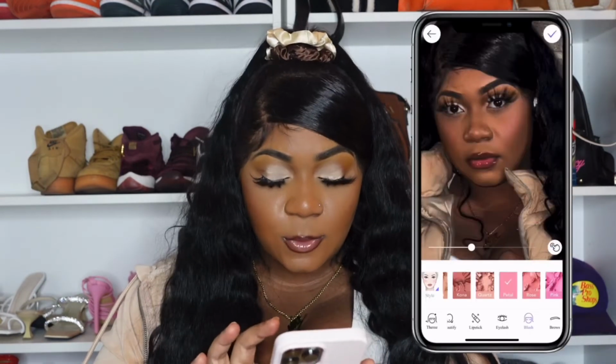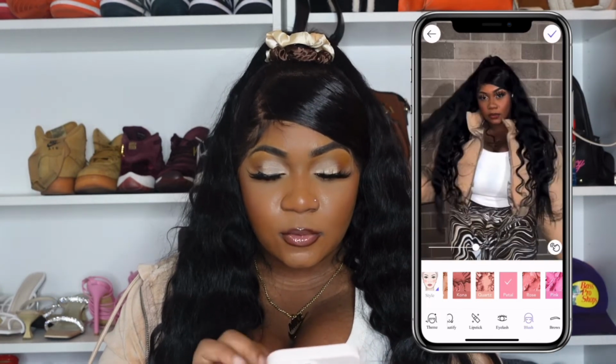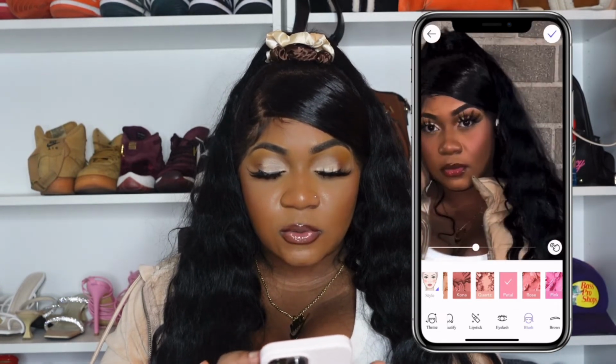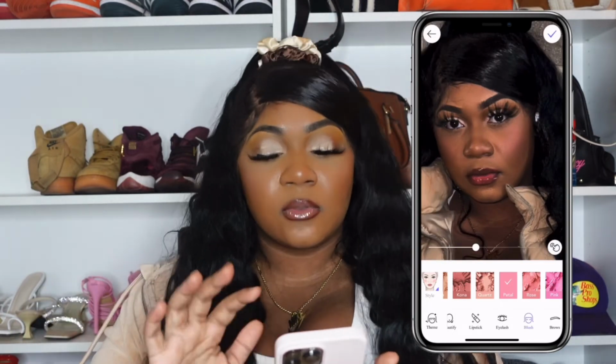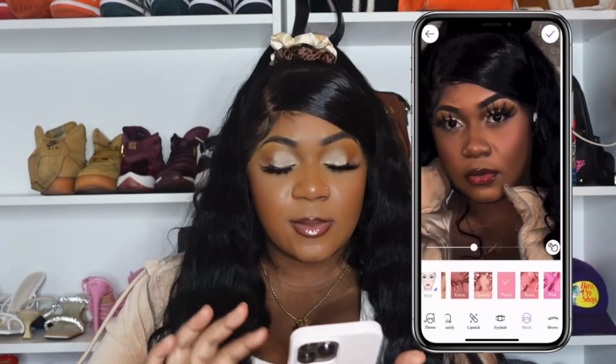Camera is dark right now. Like, what? This is great, y'all. So now I'm just showing you guys what I'm gonna put on. The intensity I'm gonna put on is probably like 44, and boom, that's what it looks like. You could really do mad stuff in this app. Now this is all I do when I go on this app, is fix my lip gloss and put on blush.